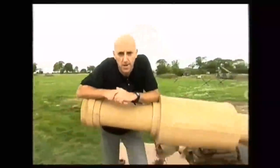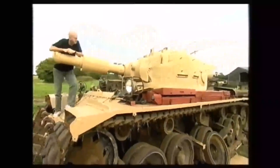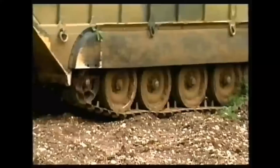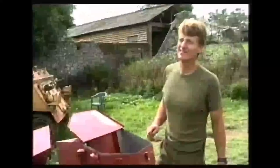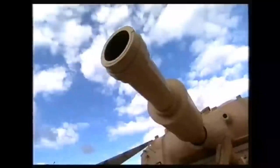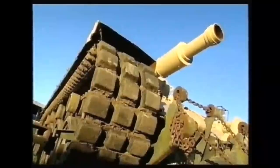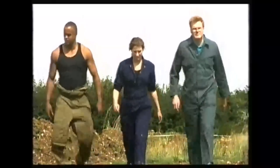This week on Salvage Squad, we've really given them something to get their teeth into: 50 tons of clapped out, rusting old Centurion tank. Hidden away in a field not far from Luton Airport is the largest private collection of armoured vehicles in the UK. They've all been lovingly restored by tank nut Nick Meads, except one, the Centurion. The task of restoring this massive tank has fallen to the salvage squad.